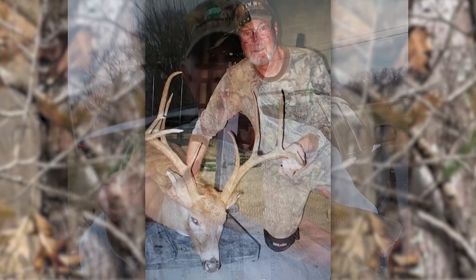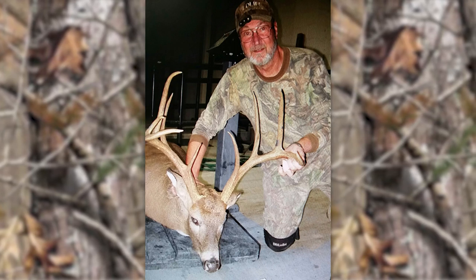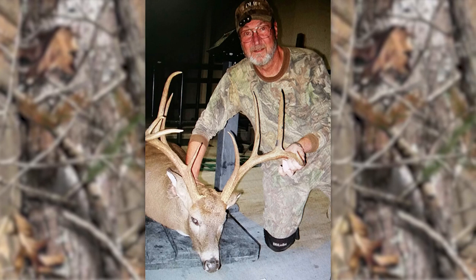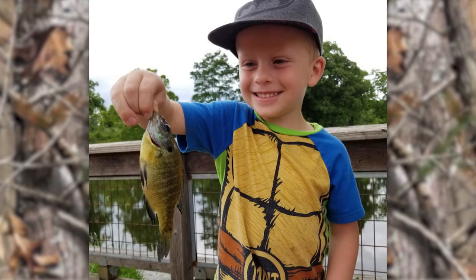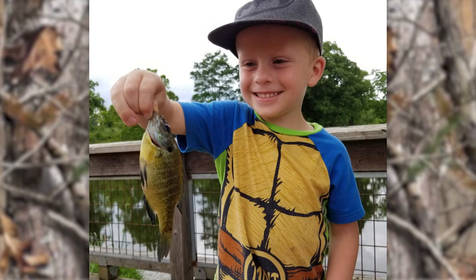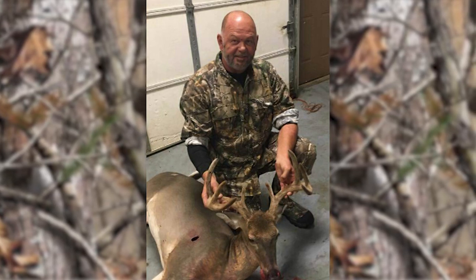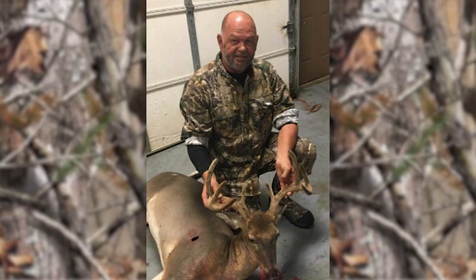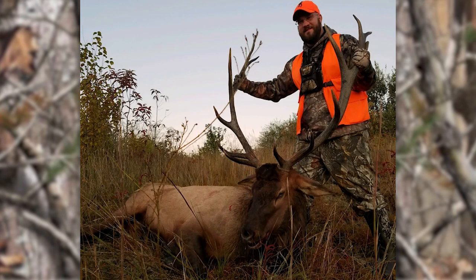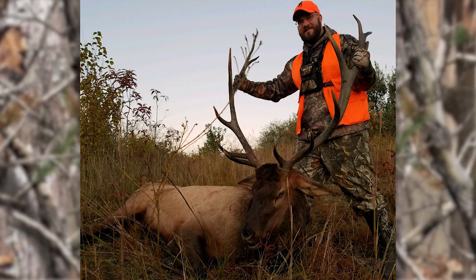Nice job. Here's a nice bow kill from Fort Knox. This is Bobby Best, and he's from Stevensburg, Kentucky. This is an impressive deer. Nice job. Here we have Cameron Vick with his very first fish ever. He caught this in the Parklands at Floyds Fork in Jefferson County. Here we have a nice velvet buck taken by James Gibson. He took this on the opening day of the bow season in Glendale, Kentucky. Nice job. Check out this impressive bull elk taken by Matt Stafford in Knott County, Kentucky. Congratulations.